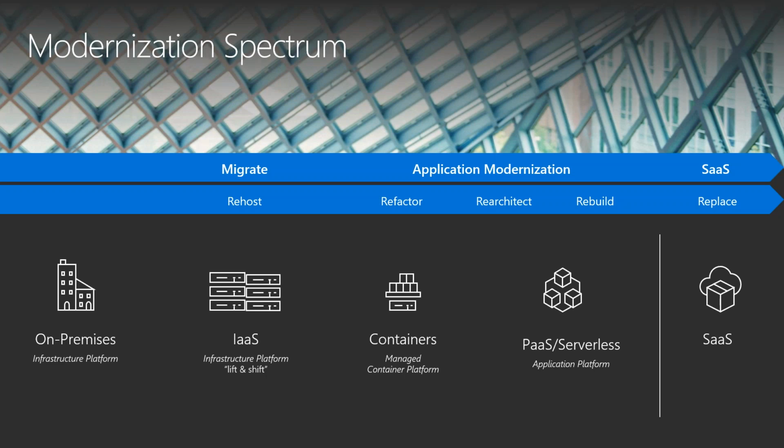And oftentimes we see these serverless and platform services being used more in a re-architecture effort. So it's more than just re-platforming as it would be for an IaaS solution or even a container solution, it's more a reimagining of how you host that solution in a cloud-native environment.